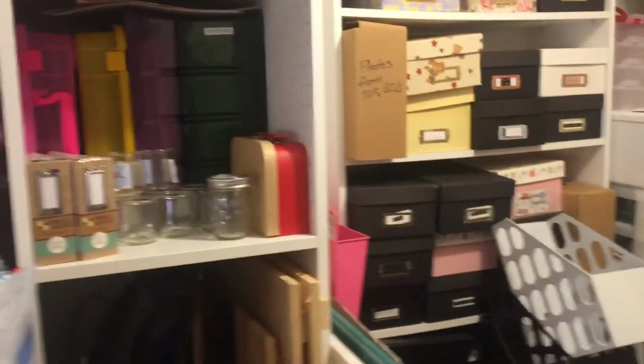And there's the closet. We're not looking in there either. Okay, we'll come back to that another time.